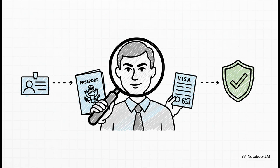The officer's main job right at that moment is super simple. They just need to confirm two things: who you are and if you have the legal right to enter the country. That's it. Your passport proves your identity, and your visa proves you have permission.